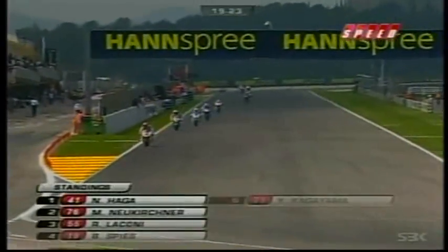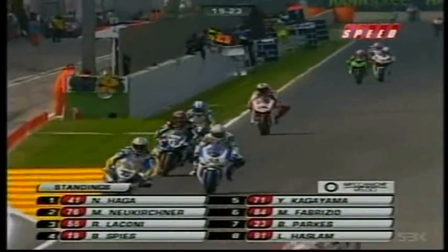2nd gear here. This is where Spies says he has a little bit of problem. It's the acceleration out of the slower corners, and that's where he can get caught by some of the other bikes like Suzuki. Look at Haga. He's just eked out a bit of a gap. Laconi there, still in that podium position.